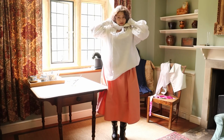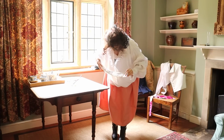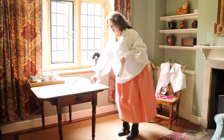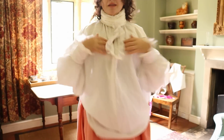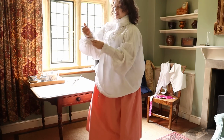Let me put this one on. I'm not very familiar with men's style, so that's going to be interesting. I need some help. Help! Okay, all sorted. I've got my stock on and I also have a fluffy cravat on.